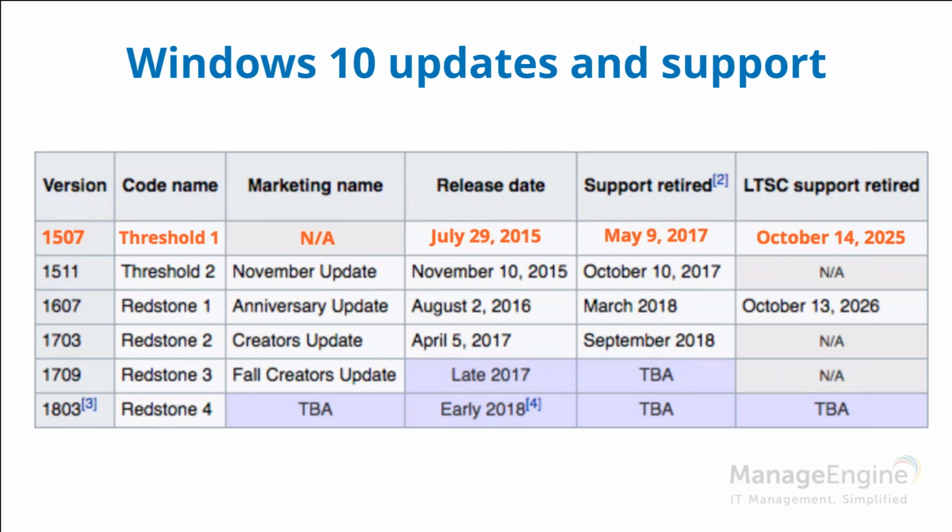Let's take a quick glance at how it works. This screen will let you know the Windows 10 updates and support details. Version 1507 of Windows 10 was released in July 2015, and officially, Microsoft has claimed end of support in May 2017. So you will not be receiving any more critical updates related to Windows 10 version 1507.